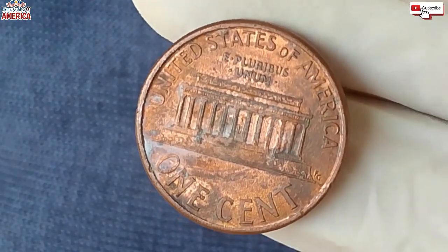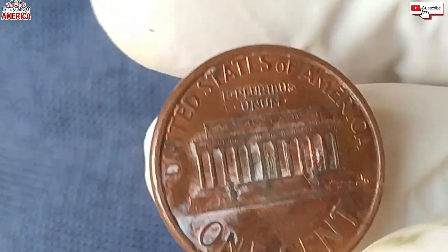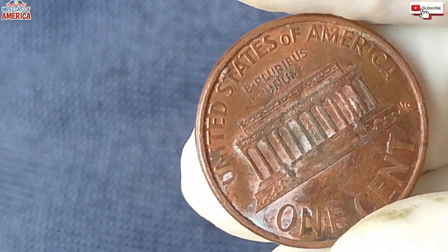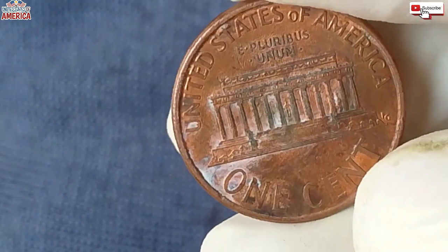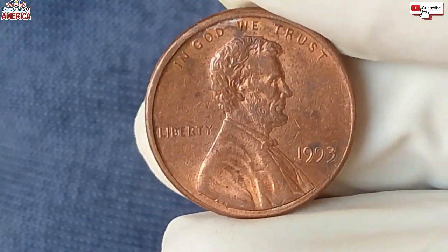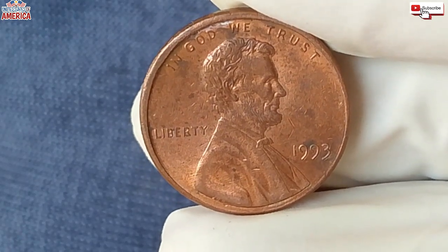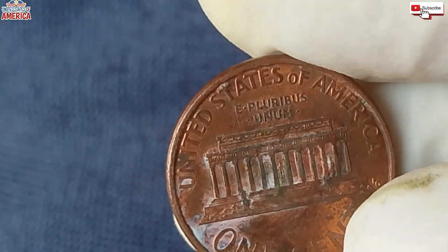But the 1993 penny stood out not just because of its design, but because of an error that would make it highly coveted by collectors. Minting errors are a fascinating aspect of coin collecting. While the U.S. Mint has stringent procedures to ensure coins are struck correctly, errors do sometimes slip through. The story of the 1993 penny starts with such an error.